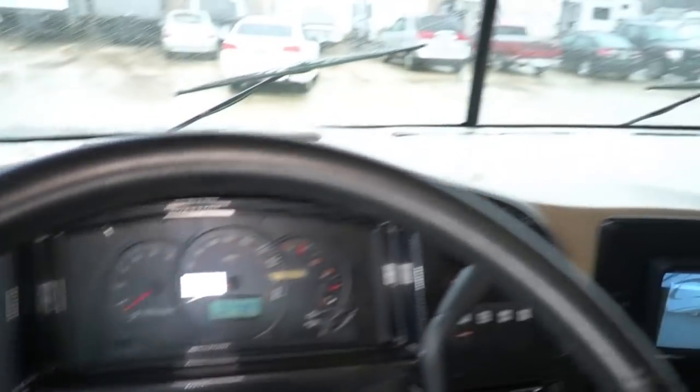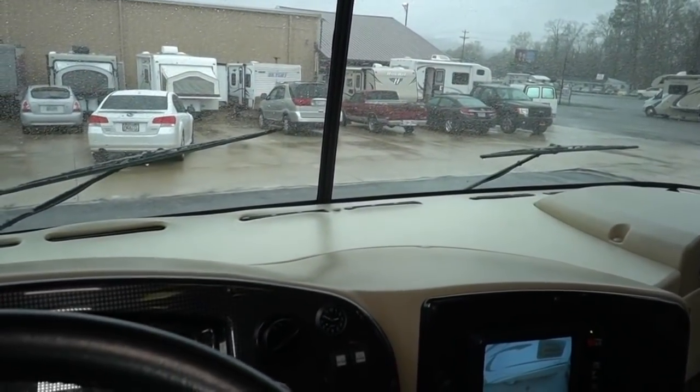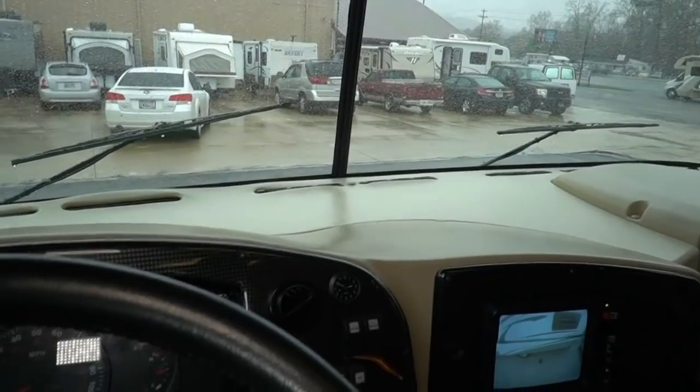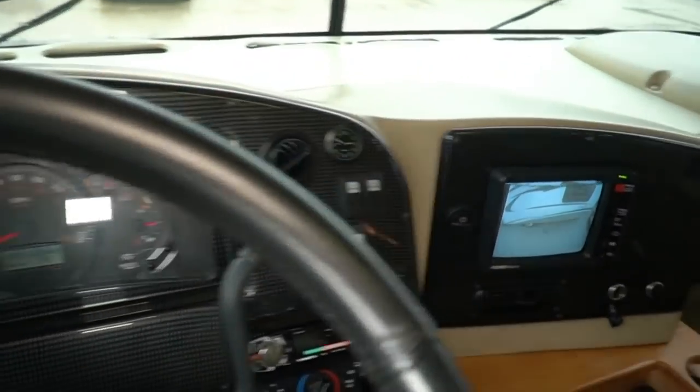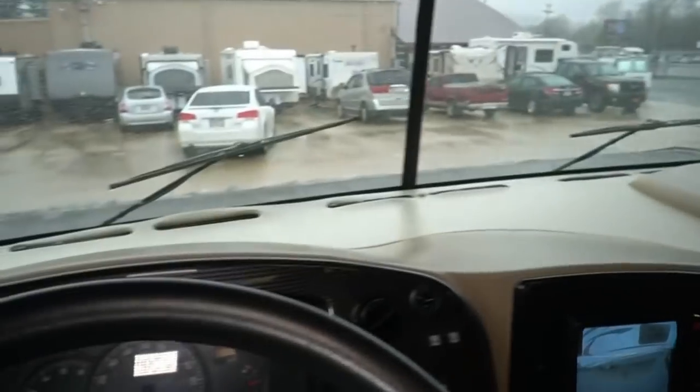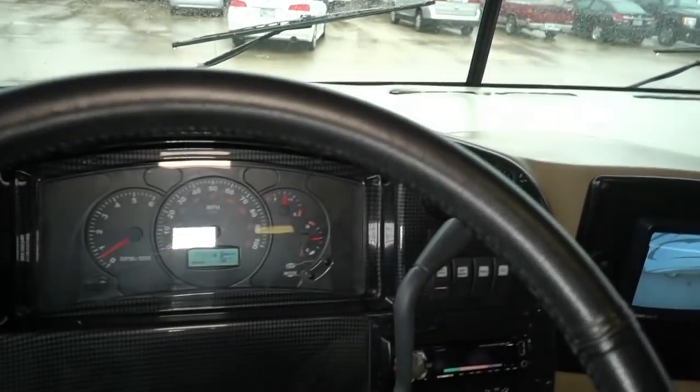Got the 340 horsepower Vortec V-8, the 8.1 liter. Got a 5,000 pound towing capacity. The 4-speed automatic transmission. You got the backup camera that works great. Overhead flat screen TV, vent fans, shades. Everything the driver needs right here, guys.